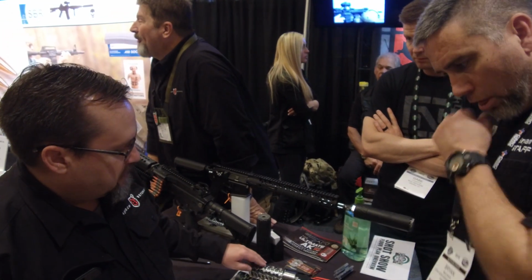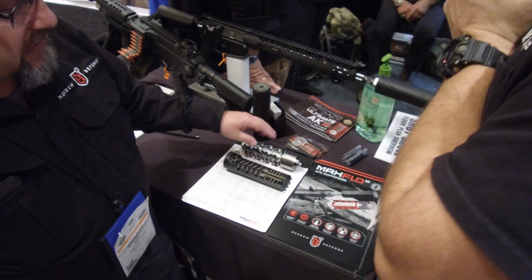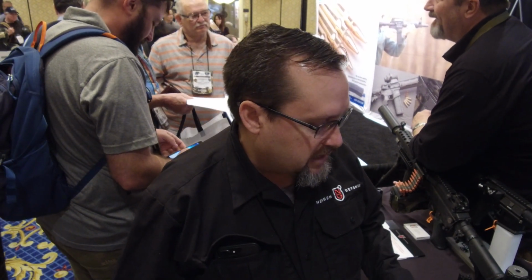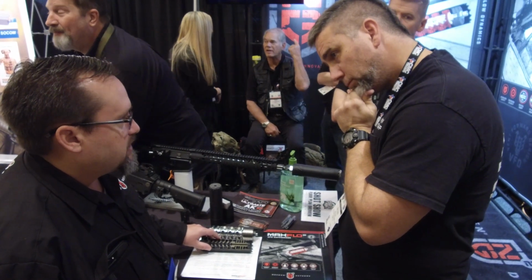We have it available in a 30 caliber version, direct thread, a 223 or 5.56 version, direct thread. We have a version for the AK-47, the AK-74, a 9mm version, and we do have a little bit different version, a quick detach, coming out. The quick detach will be releasing here in about maybe a month and a half.